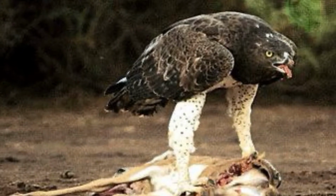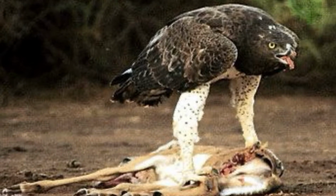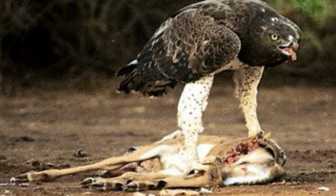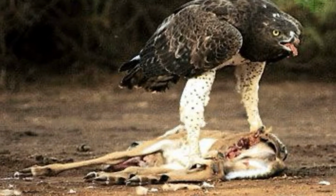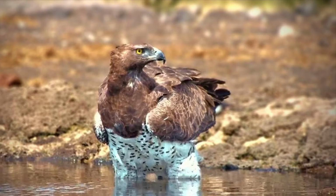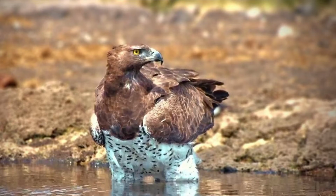The eagle usually eats at the site of the kill. It may feed from a big carcass for up to 5 days, roosting on a nearby tree between meals. And the martial eagle needs to bathe daily to keep its flight feathers clean and working efficiently.